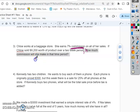So Chloe sold $9,200 worth of product. That means all the luggage, all the purses, all the briefcases, all the bags, everything she sold totaled $9,200. She gets to keep 7%. That's all we're trying to find. 7% is the commission. Change the percent to a decimal and multiply. And remember, we like these little words here. This is the commission. I think I forgot to do that on the last problem. Whatever I multiply here, that is going to be the commission that Chloe makes.